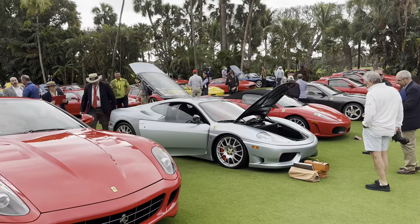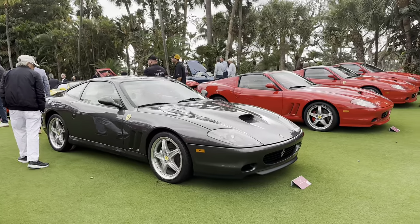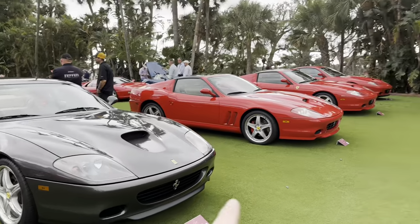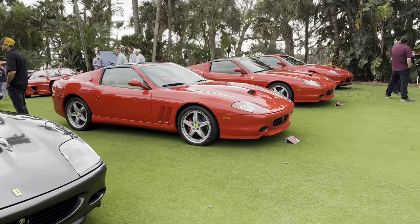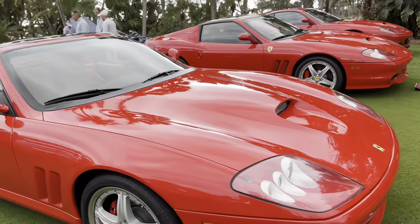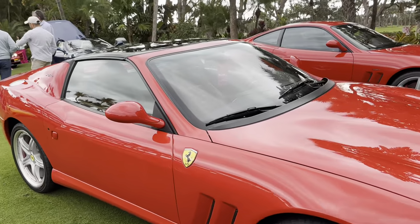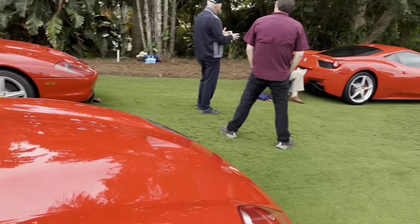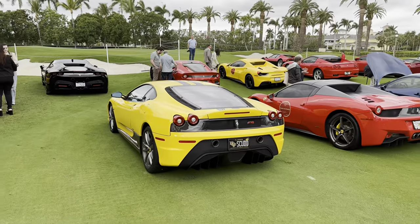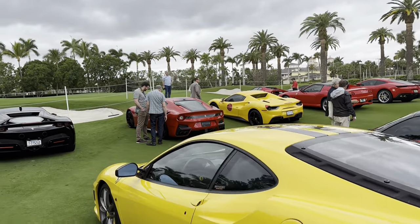This is a beautiful 360 CS. I've never seen one in this color, no stripes. It's very, very clean. And here we have a lineup of 575s. Two of them are regular ones, two of them are Super Americas. One of them should be the manual one, I believe. This one's paddle shifters. And I think this one would be the manual. Oh, never mind, there's another paddle shifter car, so the manual is somewhere else. But then here we have a very, very nice Scud. And a TDF right there.